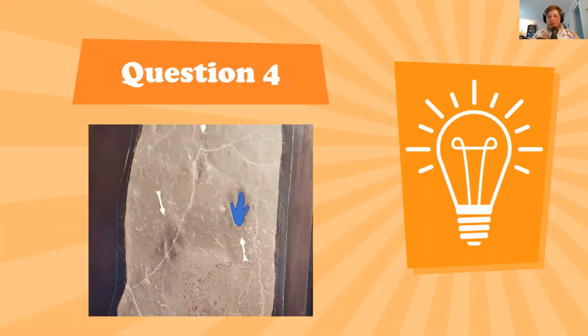And millions of years ago, the Connecticut River Valley was a rift valley along either a great sea or inland lake. And the conditions were perfect for preserving footprints. And you can find fossilized footprints up and down the Connecticut River Valley. So as you can see, we've got these 3-toed footprints right here in our fossil.